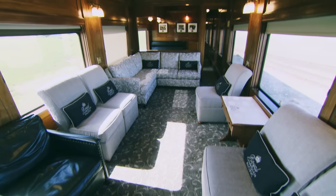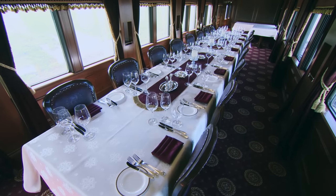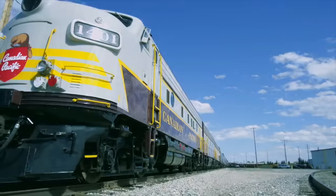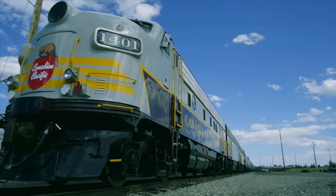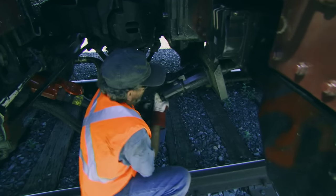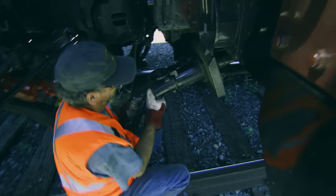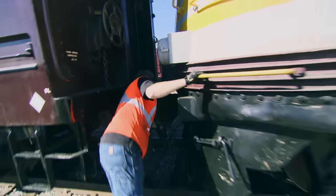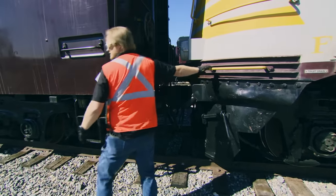The luxury passenger cars date as far back as 1914. The two locomotives were built in the 1950s. They are the iconic F-unit diesel-electric. The F is for 14, because each one can generate 1,400 horsepower. It took hundreds of hours to restore this train back into working order.